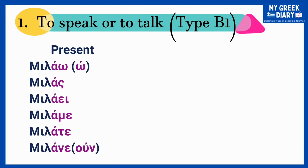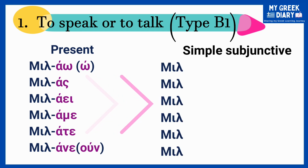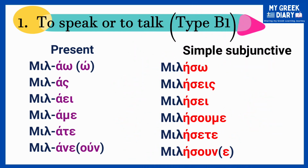Let's start our first challenge with the verb μιλάω. As you can see, in the present tense, μιλάω keeps all the time the main root, mil. And we need to change the endings according to the subject. We are going to keep the same root, mil, to have the simple subjunctive, and we will change the endings. So we will have μιλήσω, μιλήσεις, μιλήσει, μιλήσουμε, μιλήσετε, μιλήσουν, or μιλήσουνε.